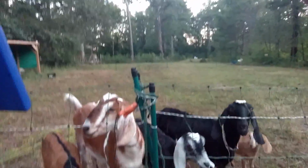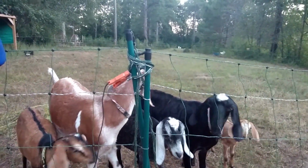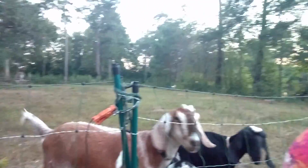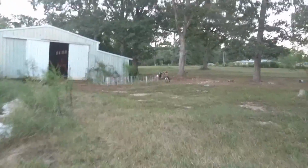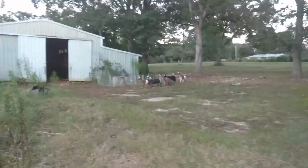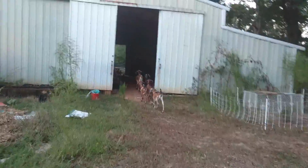Look at these babies. I say, yep, it's fall. Yesterday was the first day of fall, and it's getting dark earlier, so now they're wanting to go into bed earlier. They don't like this dusk time. They come right up to me and are ready to go right to bed, so I'm going to get them put up. You went the wrong way. Barn door's over there. You guys are silly. See, they all work as a group. And they go in together.